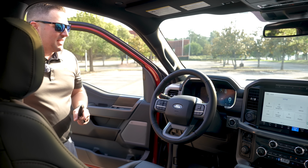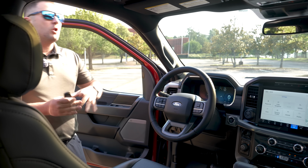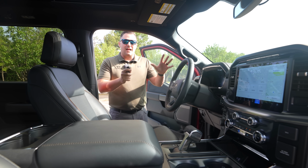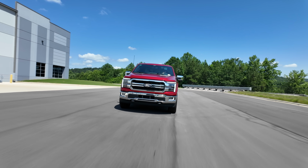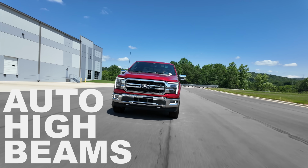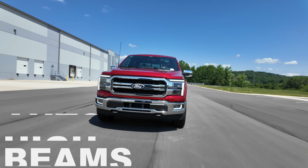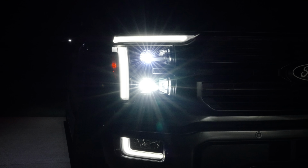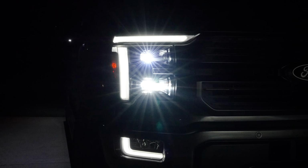Now, we've already talked about the headlights, but I think it's worth noting that all of these F-150s are going to come with not just the headlights, but automatic on and off, and you also have auto high beams. That's on every single one of these F-150s. But once again, the dynamic bending and the fancy headlights are found exclusively on the Lariat trim level.